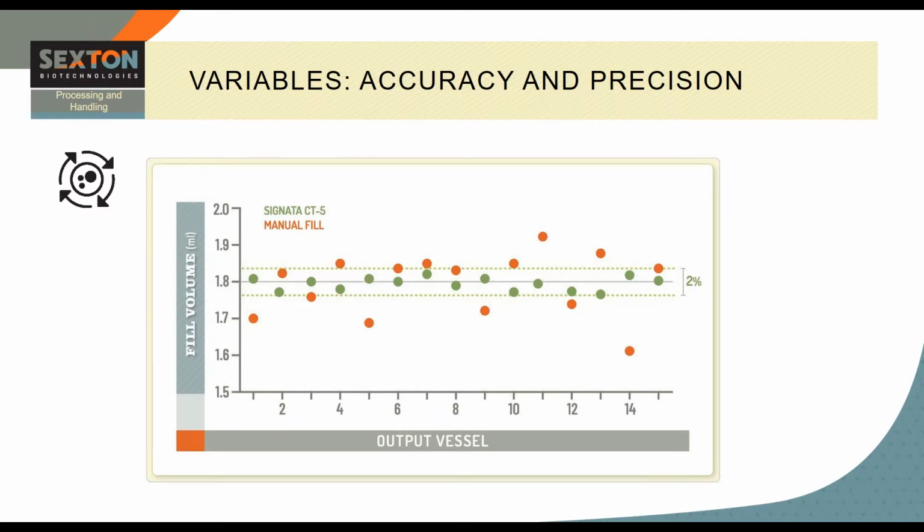So again, at the most basic level, the CT5 is two pumps and a batch record. And I think the flexibility of the consumables can allow for welding not only to output consumables such as bags, but also additional unit operations. And so the CT5 really has the capability to act as a task automation workhorse, managing those fluids between those unit operations and really potentially closing down the cell therapy manufacturing process.